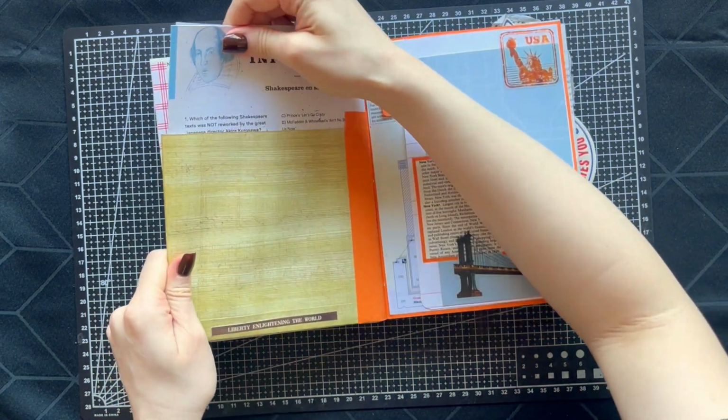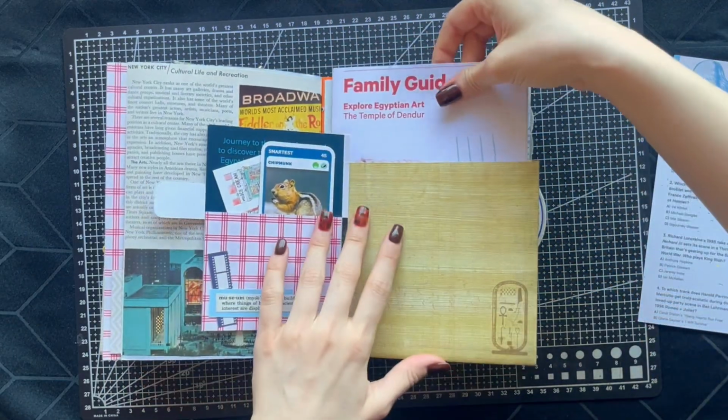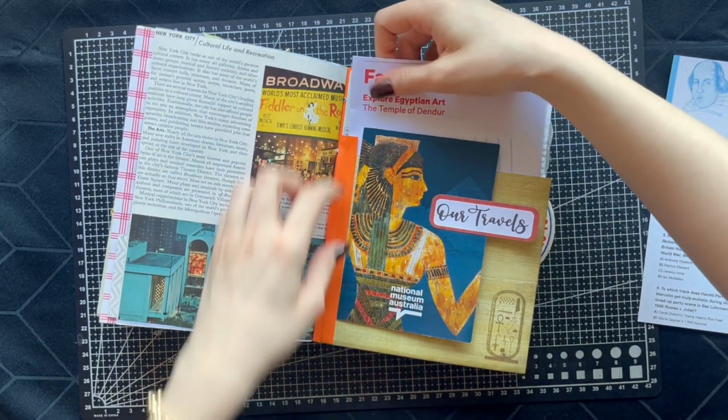Oh, I have glued it together. And I've glued it a little bit to this piece, I think.